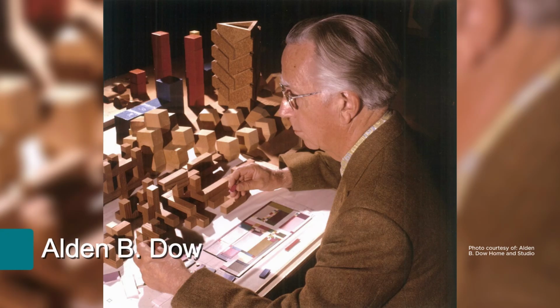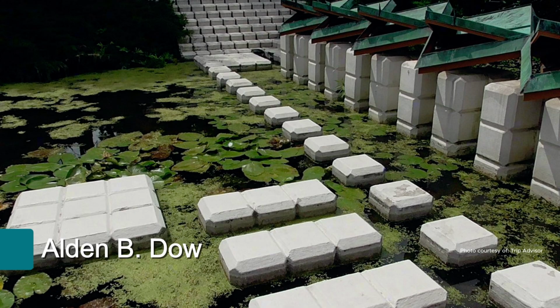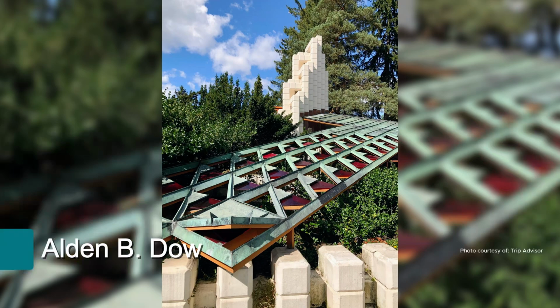Dow, a protege of the famous Frank Lloyd Wright, brought his signature organic architecture to Midland, blending homes and buildings seamlessly into nature. His work and the work of his students is everywhere in the city. And if you've ever admired a low, sleek home with big windows and an open field, there's a good chance it was influenced by Dow's designs.